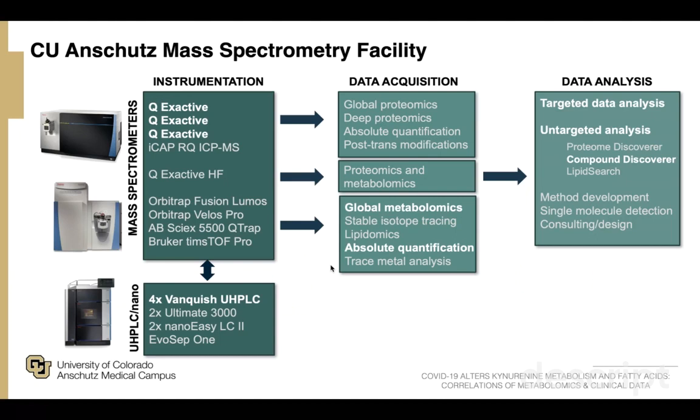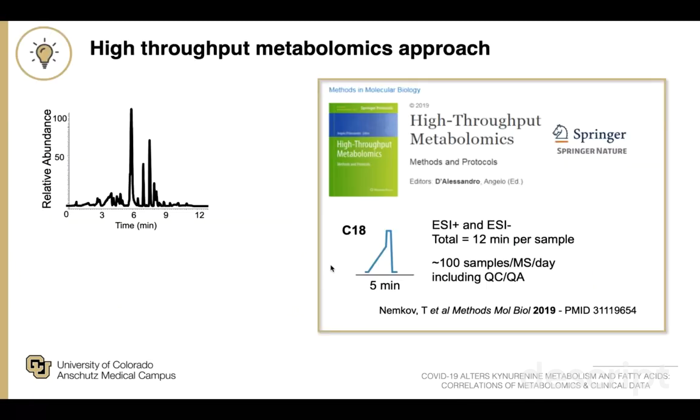Within our facility, we have proteomics and metabolomics applications. We have a variety of instruments. As you can tell here on the left, we have a particular fondness for the Thermo mass spectrometers. And so the data I'm going to present to you today was acquired on Thermo Vanquish UHPLCs coupled to Thermo Q Exactive mass spectrometers. We utilize, as I mentioned, a high throughput metabolomics approach. The rationale for that is twofold.